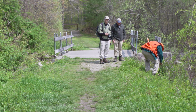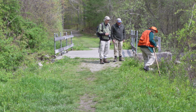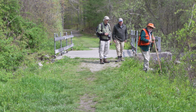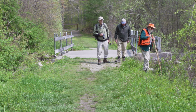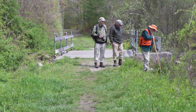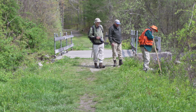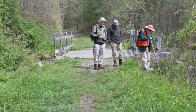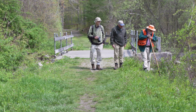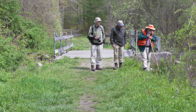Well, I pulled part of it out. Usually you can get the roots. This is called garlic mustard. And people, if you see it anywhere, take it out, throw it aside. It's tough stuff. It's allelopathic, which means it's got some chemicals in it that don't allow the germination of other seeds.